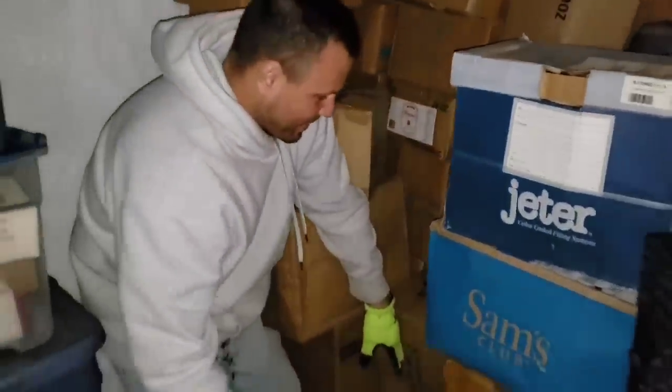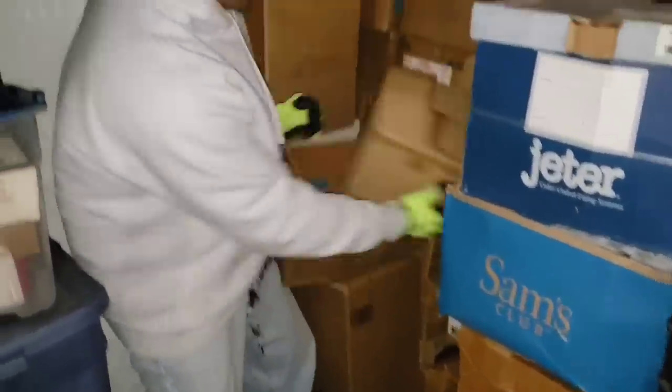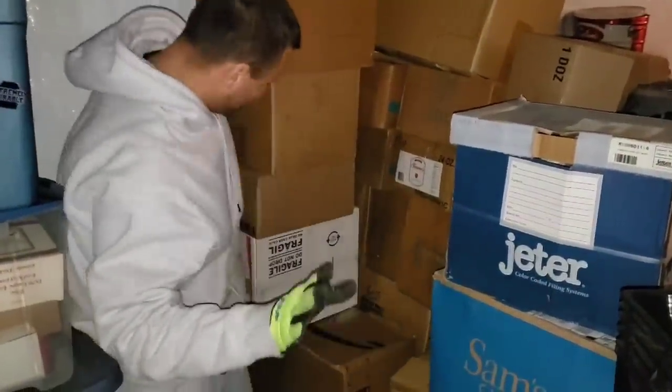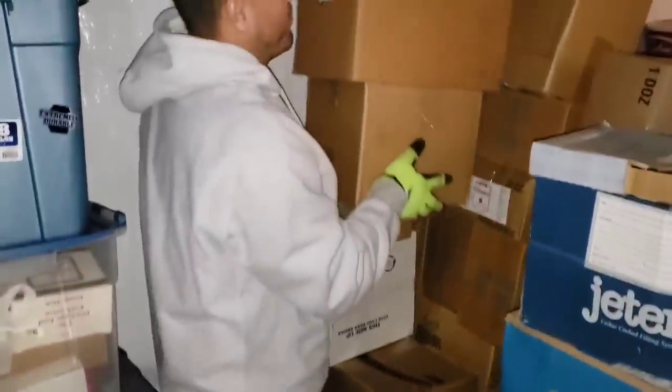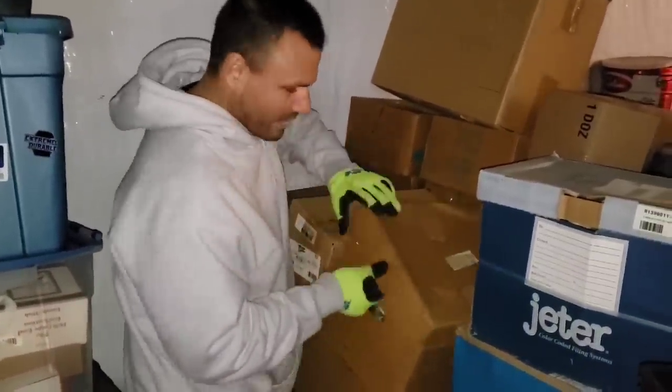Oh, oh, oh, oh! Don't worry. That's Rubbermaid. Should be okay. Set that right down there. Oh, we'll just... It's okay. We're still in profit. Let's move this over here. And... I wonder what's in there. I just want to peek.